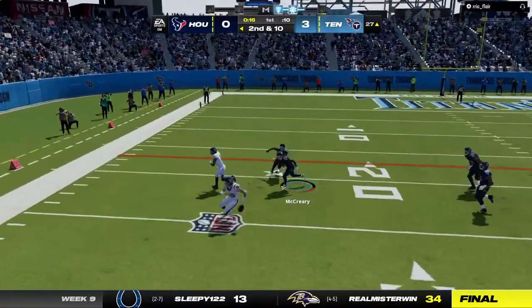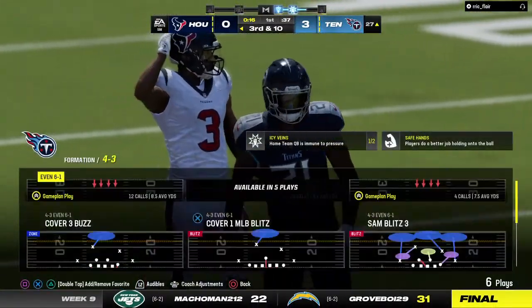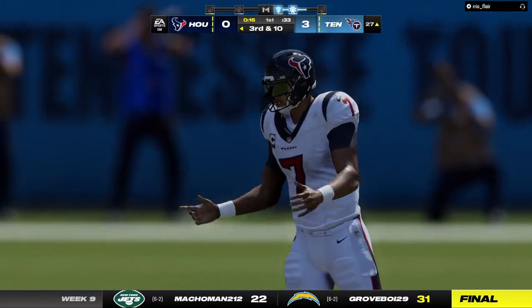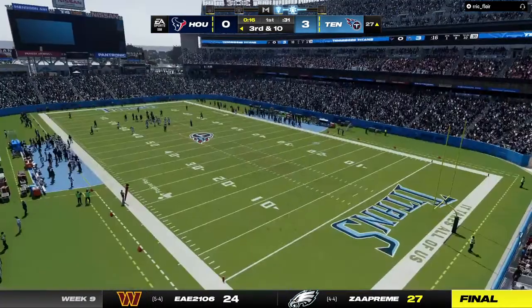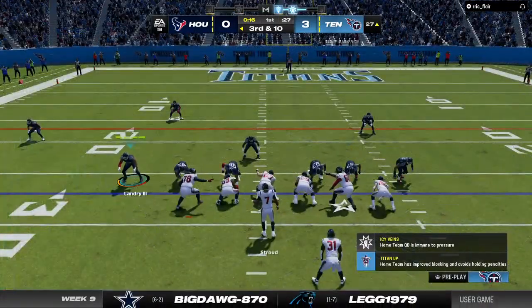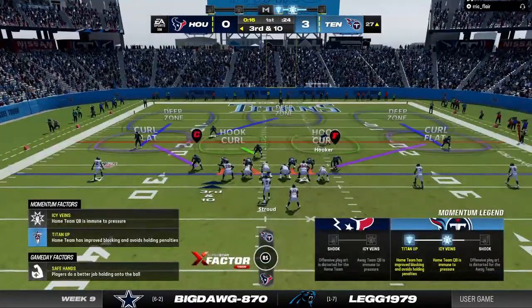Here's Stroud. Throwing quickly there, but it's incomplete. That was not a real confident throw right there. He's just 2 of 7 to start the game. Now he's going to have to find a groove with a big 3rd down coming up. Let's see if his confidence can increase. Now they face a 3rd and 10 after back-to-back incompletions.